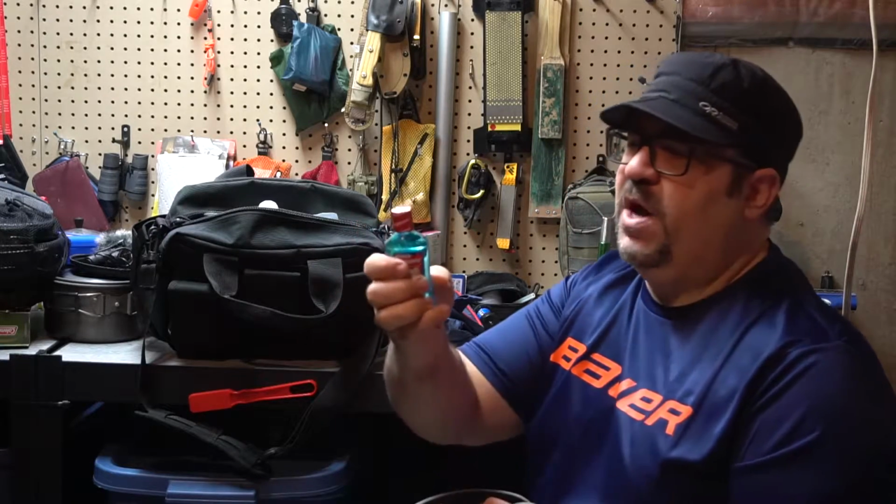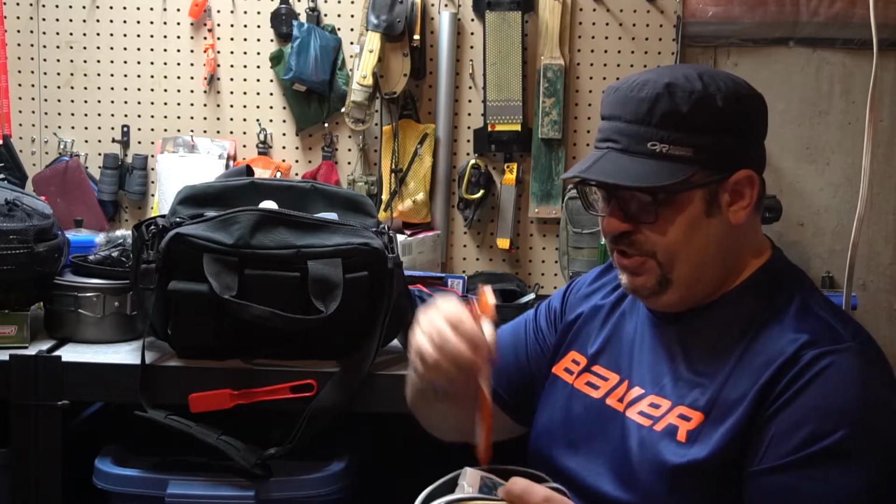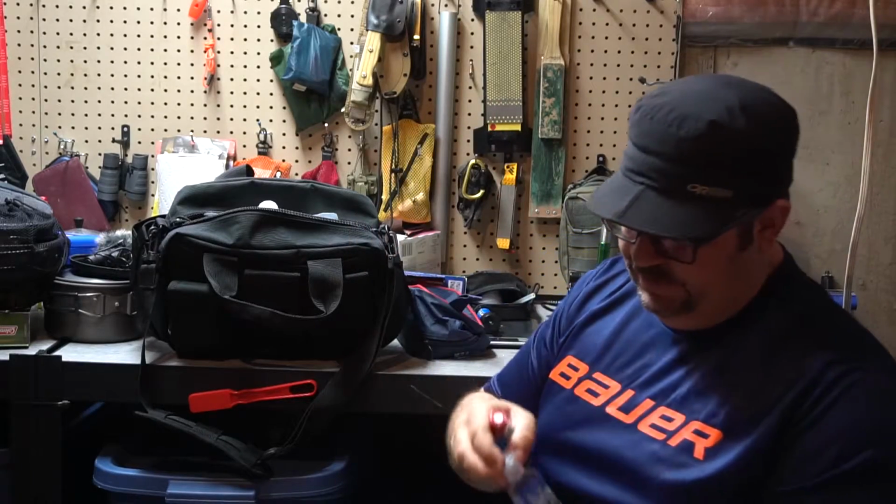Mouthwash, if you bring that on the trail with you, $1.25. Toothbrushes, find them all there. And of course, your hand sanitizer.